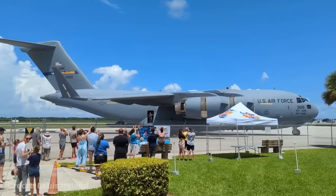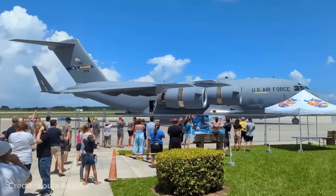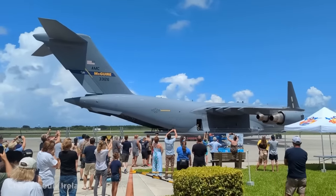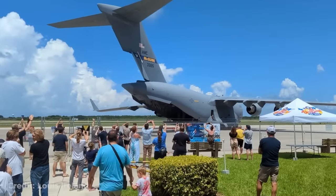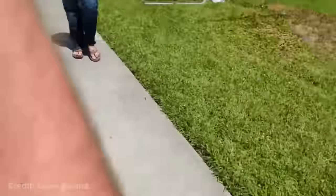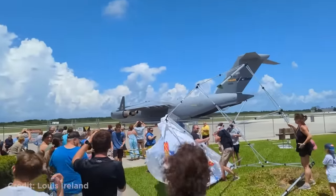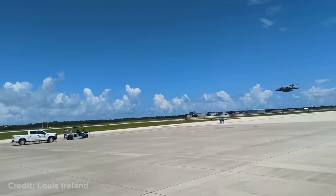This US Air Force C-17 pushing back on its own using reverse thrust. When it started taxiing, it blew a gazebo into the crowd. And after taking off, it came back around for a low flyby.